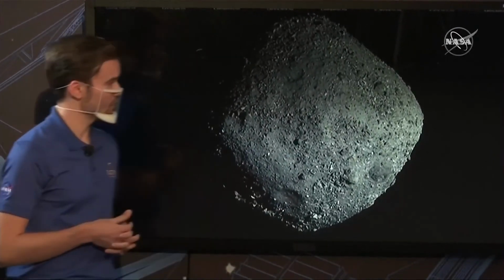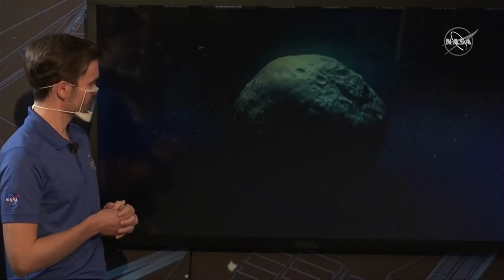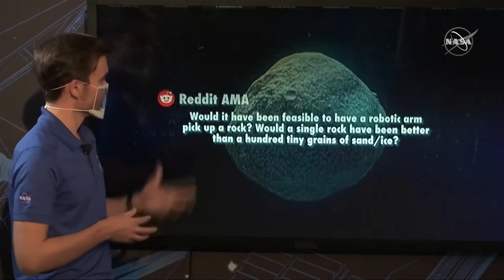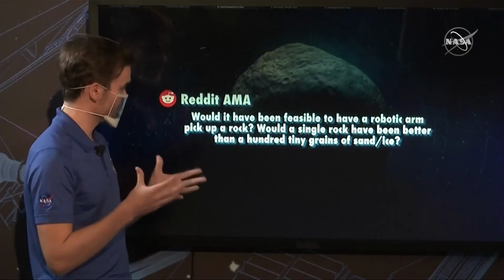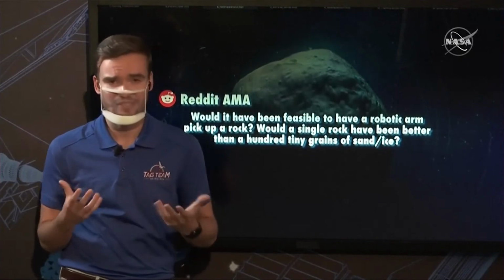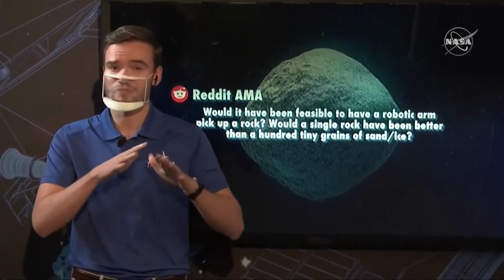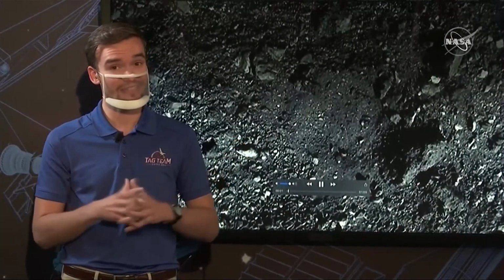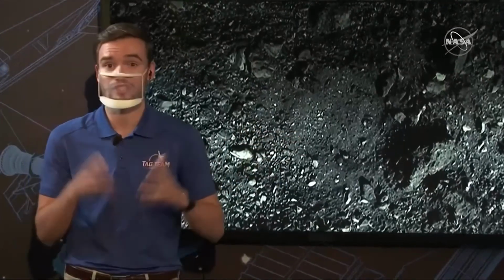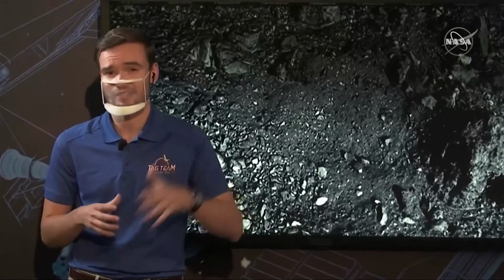Another question from Reddit is asking us, would it have been feasible to have a robotic arm pick up a rock? Would a single rock have been better than 100 tiny grains of sand or ice? So the team had originally designed OSIRIS-REx to sample on a nice, flat, sandy-like surface. But as you just saw, BENNU is not at all like that. It's super rugged and filled with giant boulders. So the team had to work with what we had designed for, which was that flat, sandy surface.